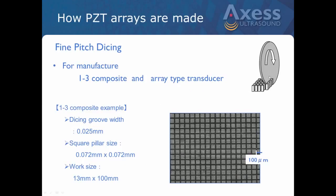And again, this shows some of the fine pitch dicing. From a manufacturing standpoint, it's a 1:3 composite type of array. Just to show you this small size of what they're doing, this is an outline of what a diced array looks like in a composite array. You can see that the groove width is only 0.025 millimeters. So it's very, very small.